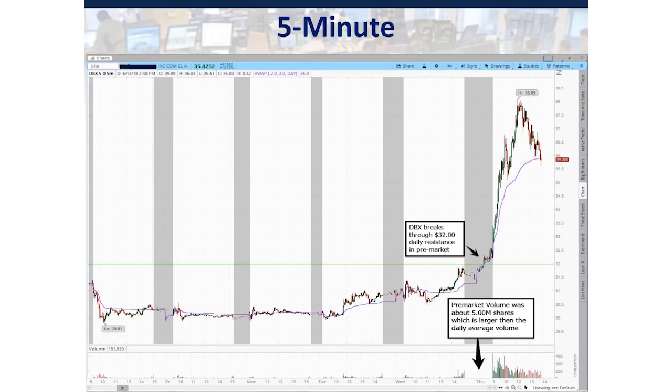When we look at our 5-minute chart, DBX breaks through 32. Daily resistance in the pre-market. The pre-market volume was 5 million shares. That's larger than the average daily volume for the stock overall. So in the pre-market, we're already getting elevated volume. And now we're above that price. That's telling us the stock is really in play and that there's lots of interest in owning the stock.